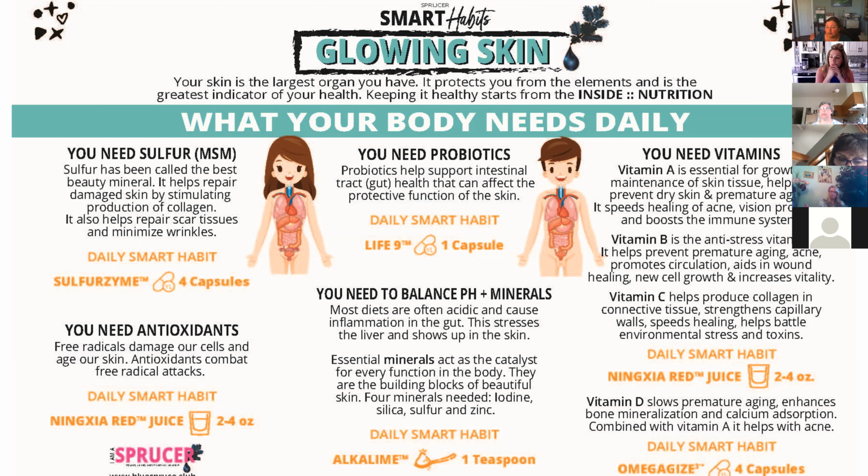The 4 minerals needed for skin specifically are iodine, silica, sulfur, and zinc. Interestingly enough, these are in either alkaline, Master Formula, or even in Ningxia Red. So there's a lot of great products that we have that can help there.